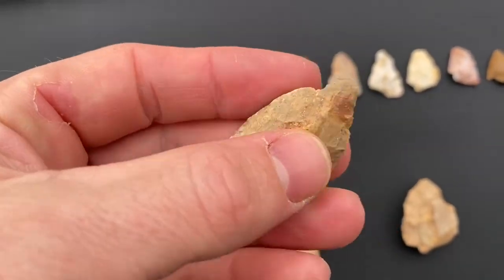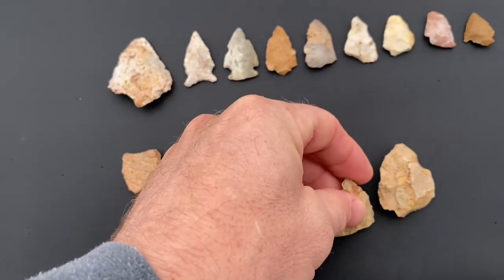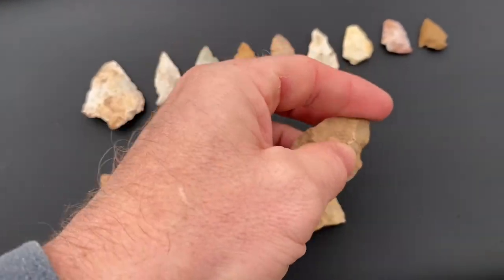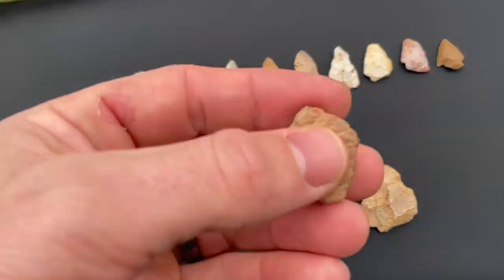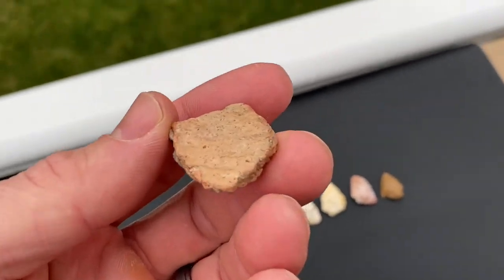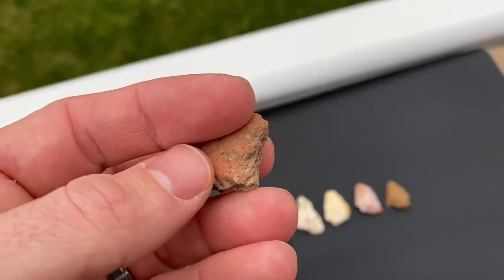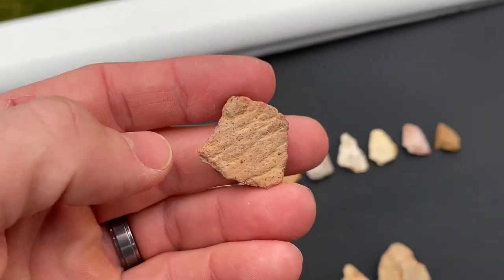Just a monster tip here that Tika found. Fortunately, it was broke. Big tool. Kind of crude, but definitely worth bringing back. Here's a cool piece of pottery that she found. I thought it was neat. You can see all kinds of designs in it, it appears anyway. And it's on a site that we don't normally find any pottery, so that was pretty nice.